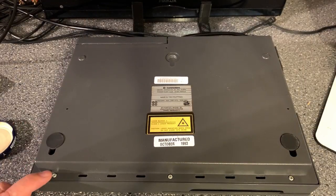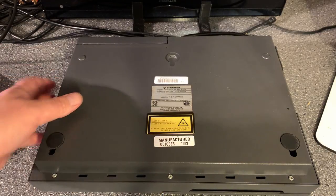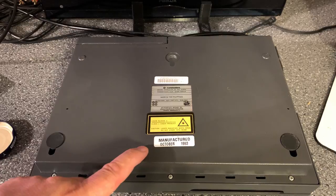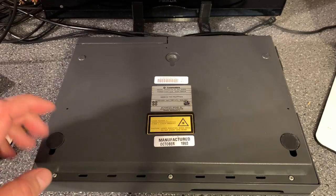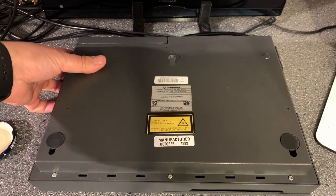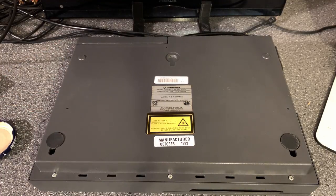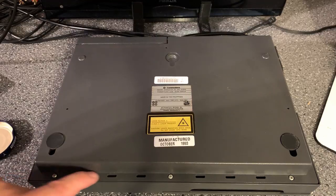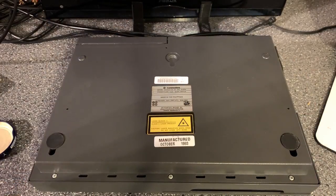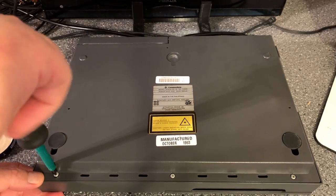So let's see the backside, and it says manufactured October 93, so this is a pretty early model. If I remember correctly, these were actually discontinued in 94, and yeah, I think they sold around 100,000 in Europe and Canada and Australia, I think, but not in the US. Anyway, here's some screws around the edge, so let's open this up and see what we can find inside.